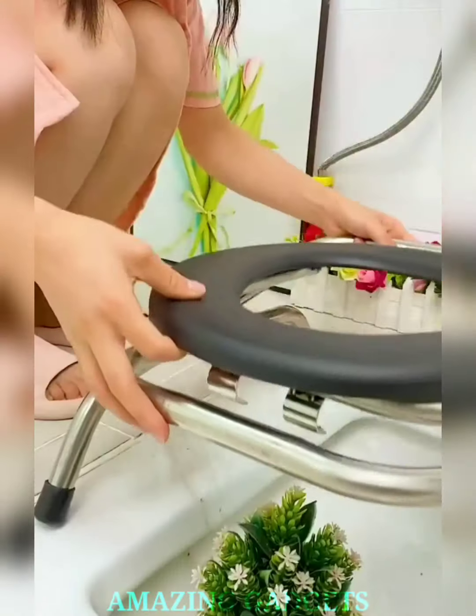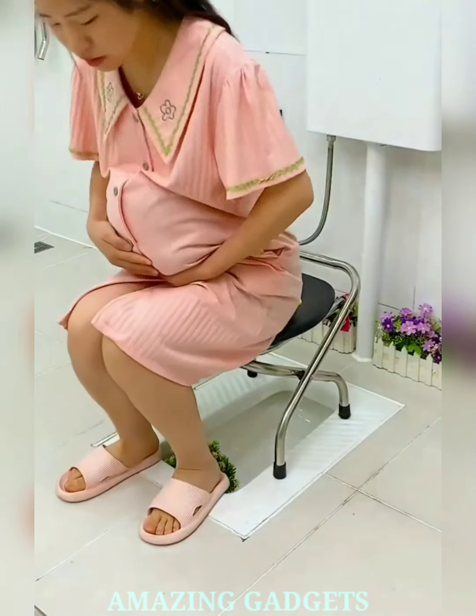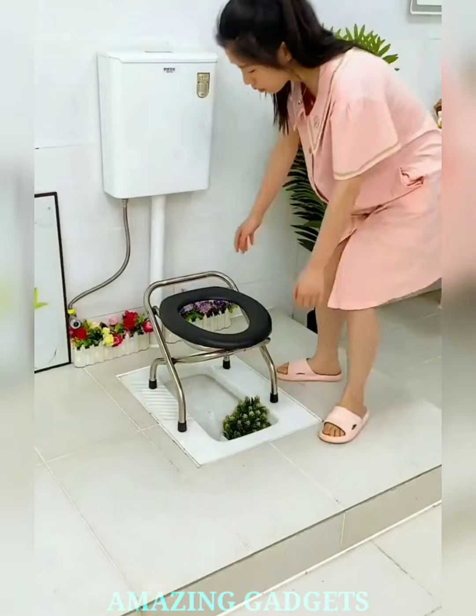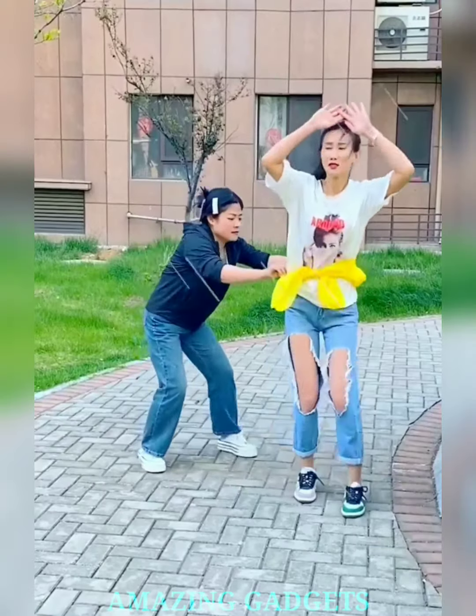The folding design ensures easy portability. Collapse it into a compact size when not in use, and effortlessly unfold when nature calls. The soft seat provides a cozy and supportive surface, making your outdoor bathroom experience as close to home comfort as possible.